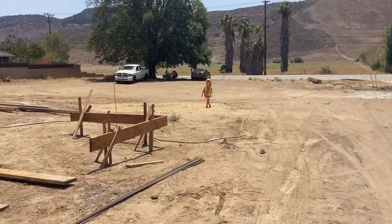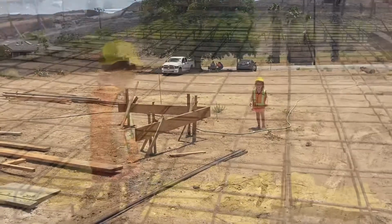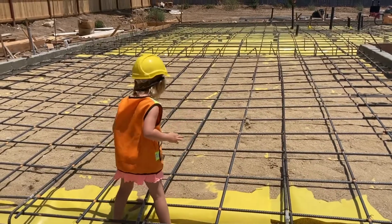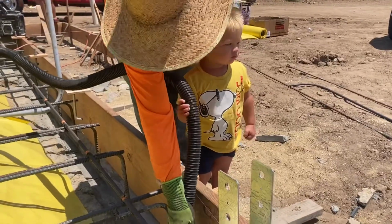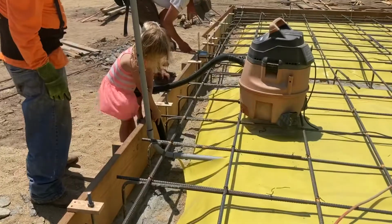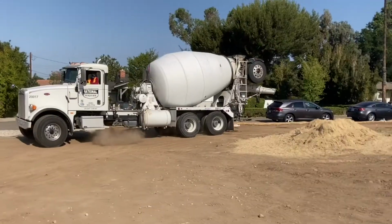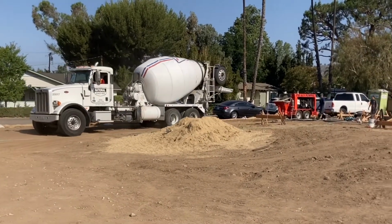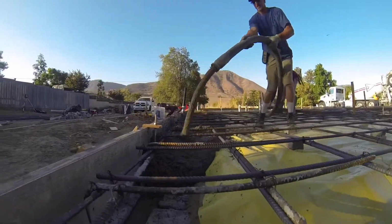Amelia, you want to check out the rebar? Come look. The pump truck is really here. This is Mr. Guy and one guy pumping.